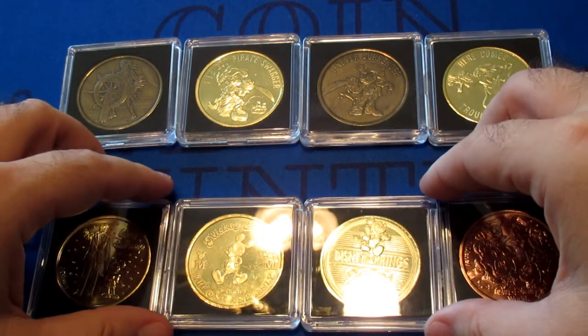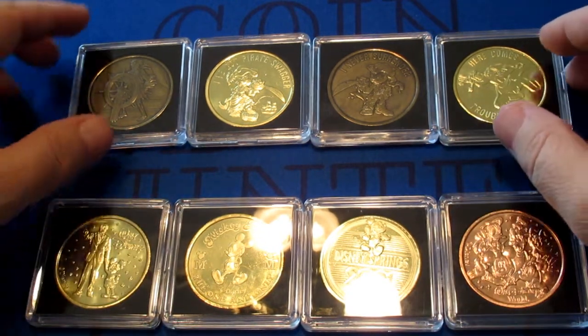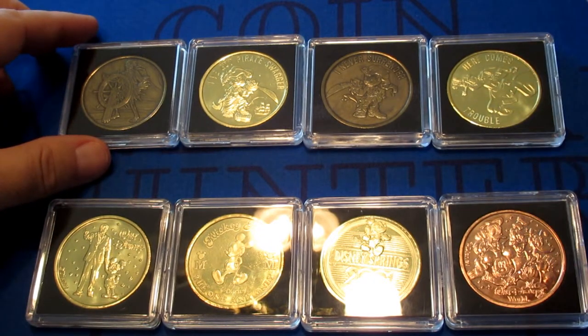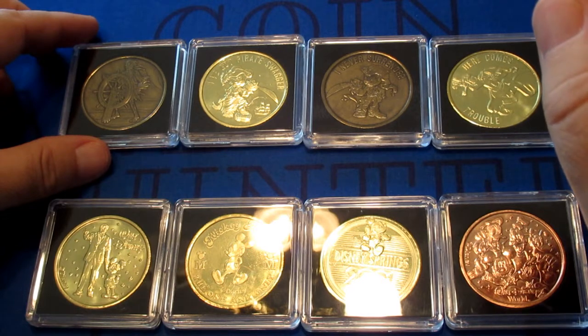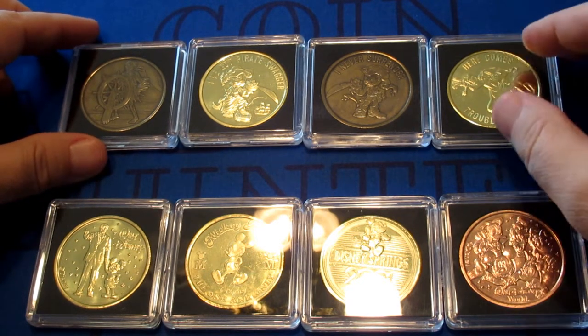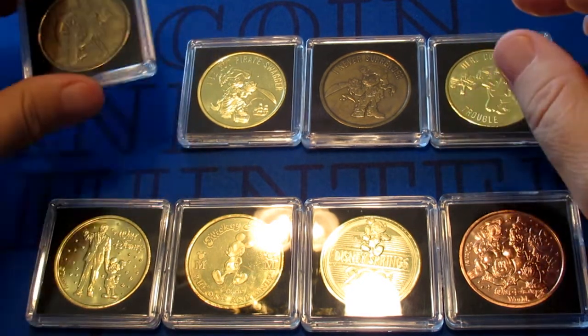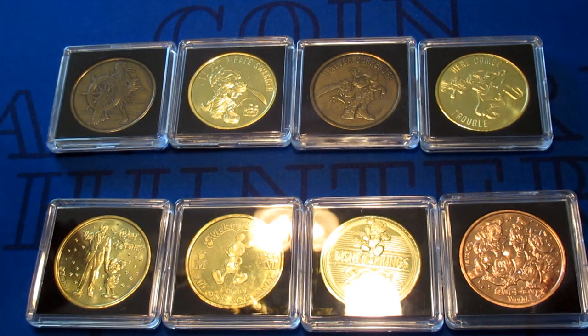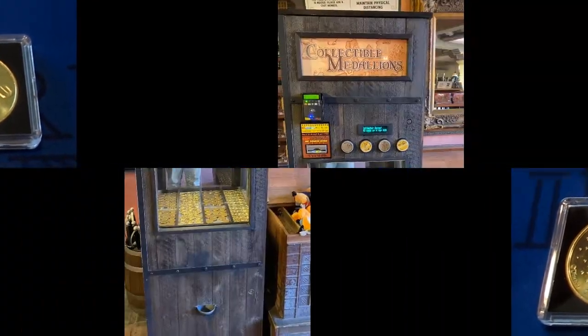They do have a place where you can buy these medals, coins or medals, right at the end of the ride at the exit. As you exit the ride, there is a gift shop, and if you look to your left, you'll be able to see this little kiosk machine where you can purchase those. And actually, I will cut to a scene where I videoed what the machine looks like and how it works. So I'll just take a break right here and cut to those videos.